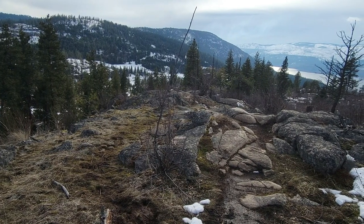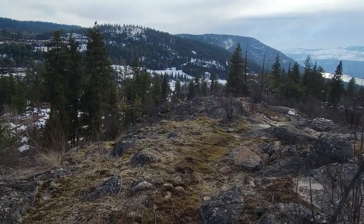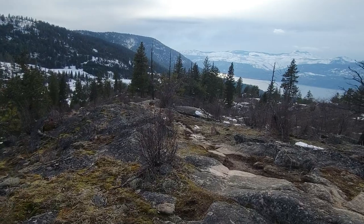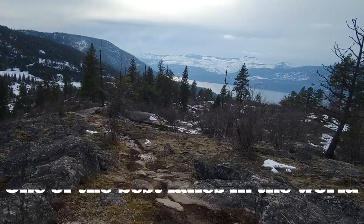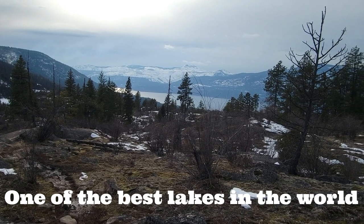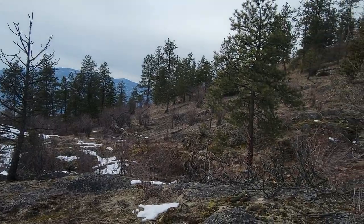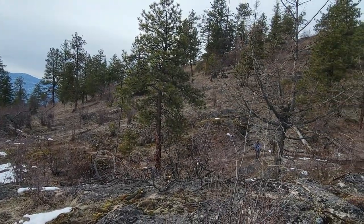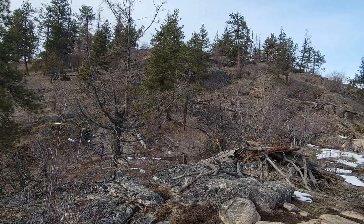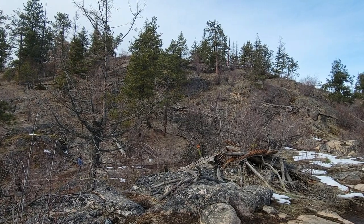So now we're getting close to the other side, and here is one of the lookout points towards Okanagan Lake. Way down there, but we still have to go this way and up the mountain all the way there. So let's go.